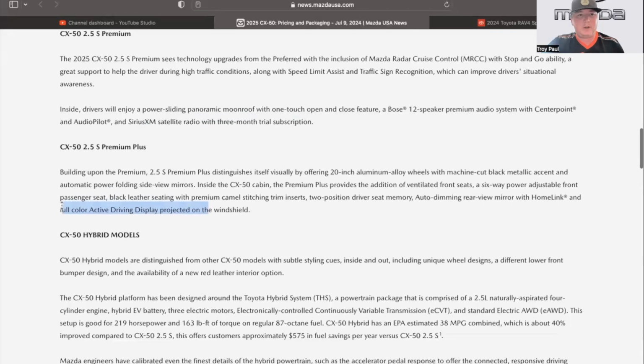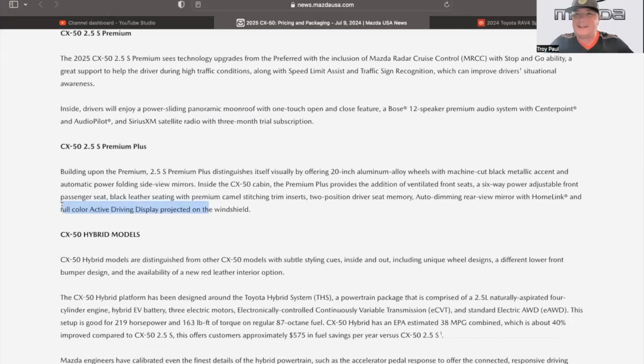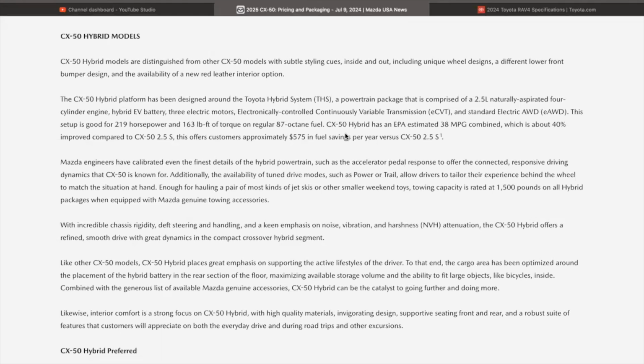So let's take a break real quick, and when we come back we're going to talk about the CX-50 hybrids. All right, so let's take a deep dive now into the 2025 Mazda CX-50 hybrid models and the actual hybrid system.